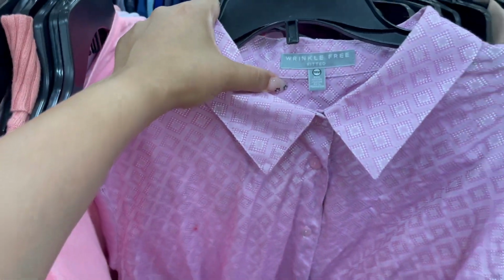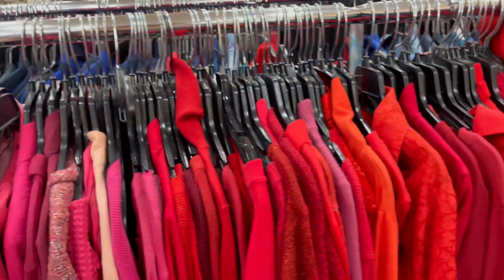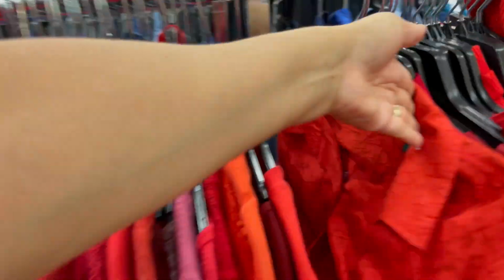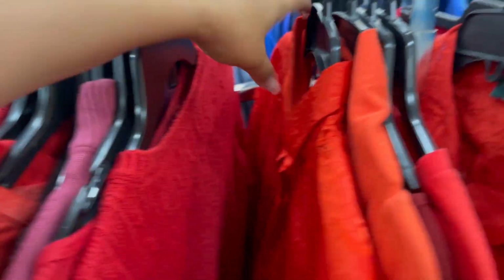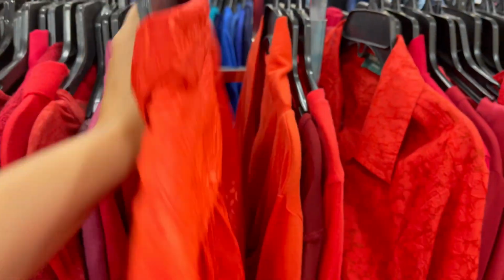I then headed over to the blouse section to see if I could find some really cool vintage blouses, but I didn't really find too much. I did come across this red blouse that you're gonna see in a minute, and looking back now, it's really cool. I don't really know why I didn't get it, but I think it's because it wasn't as oversized as I like these blouses to be. But this is really cool. I really don't know why I didn't at least try it.